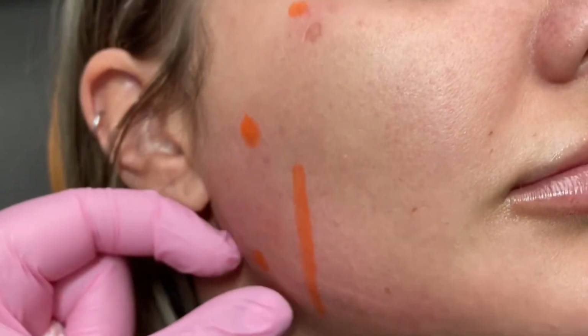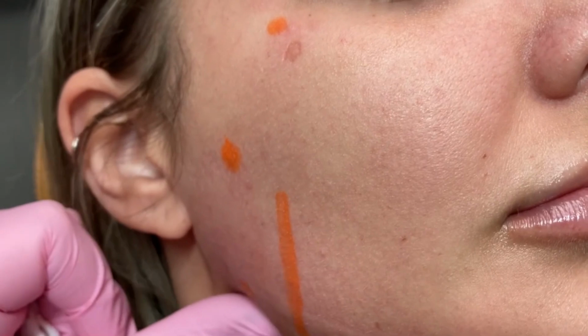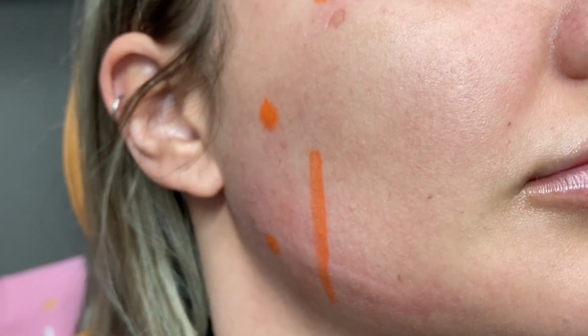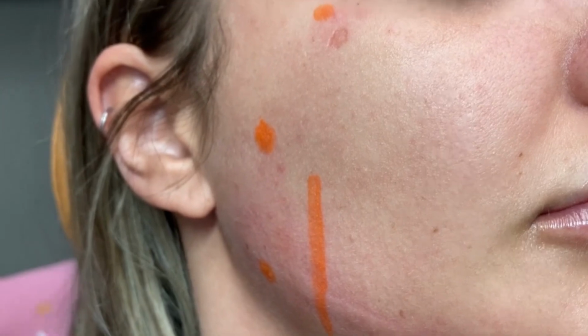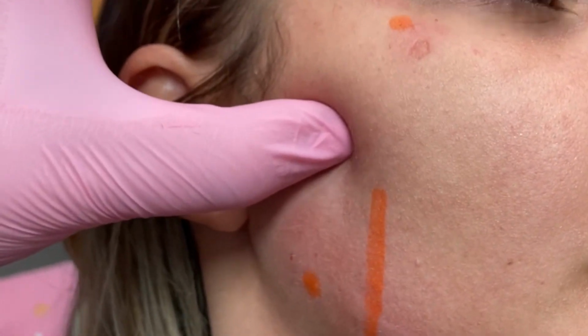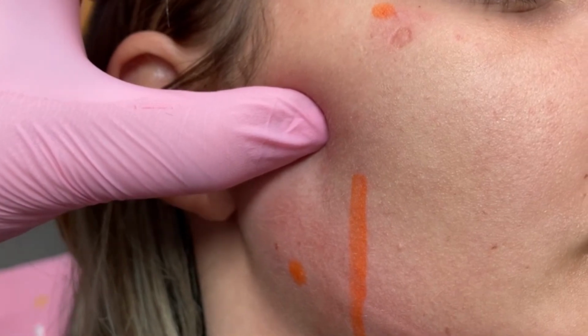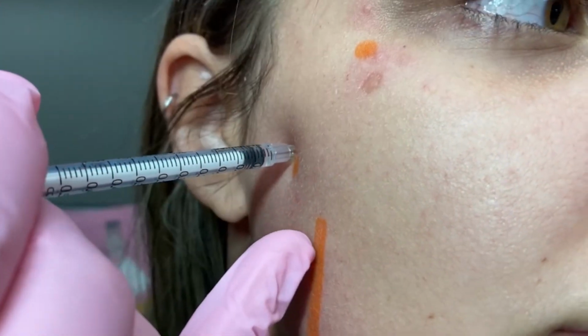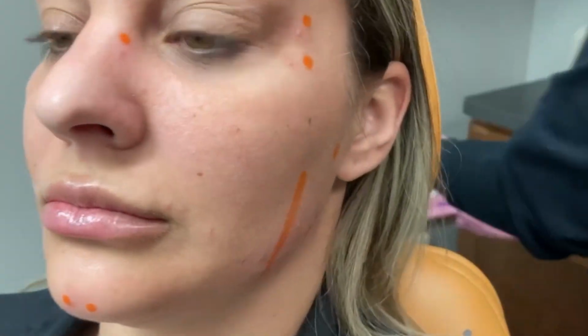You can see I stayed pretty posterior and close to the mandible so that I'm avoiding that risorius muscle. And then the deep is pretty close, far back, right underneath that zygoma. Go ahead and bite down again. Good, relax. And I'm just gonna go straight in, and I'm only giving her 5 there. And then we're gonna do the same exact thing on the other side.